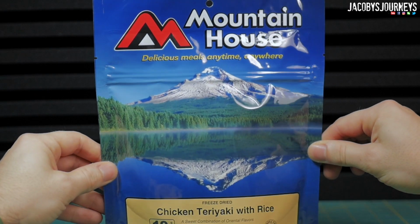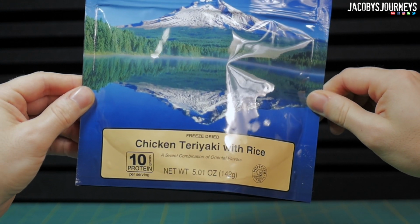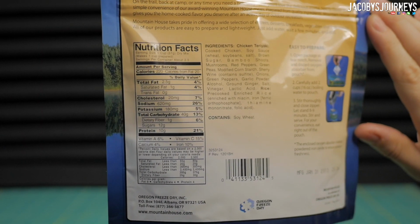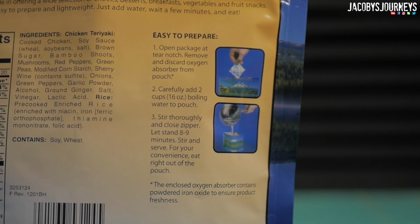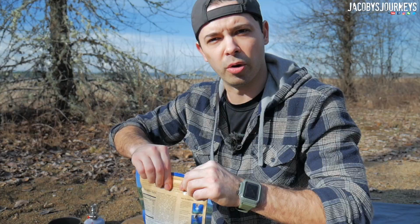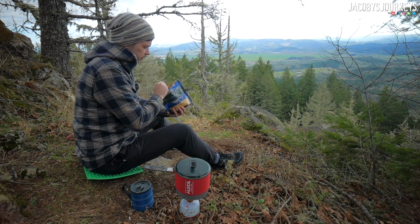So that's just some of the basic history behind Mountain House, so let's go ahead and take a look at the package and get into the product itself. Taking a look at the front of the package, you can see they list the name of what's inside, how much protein it contains, and the net weight. Flipping it over to the back, you can see they list the nutrition facts, as well as the ingredients in the meal. And then lastly, the step-by-step instructions, which is really straightforward. Basically, pulling out the oxygen absorber packet, pouring in some hot water, sealing the bag back up, waiting a few minutes, and then enjoying a nice hot meal anywhere.